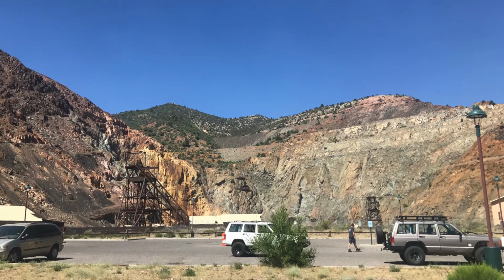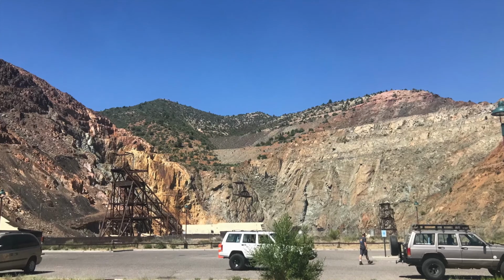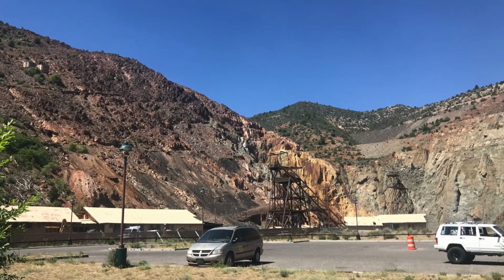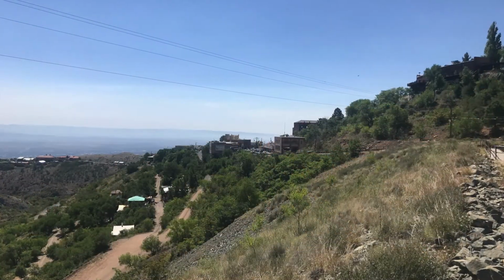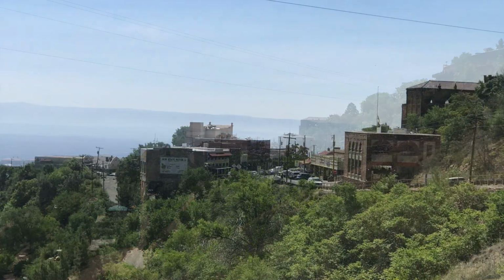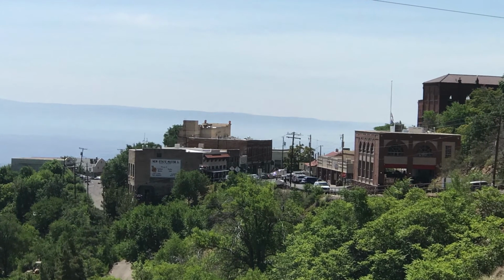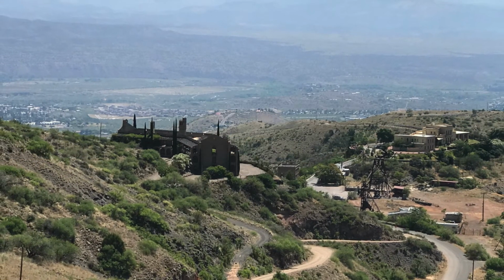We started the day in the parking lot just outside of the United Verde copper mine, which is really the mine that started the town of Jerome and operated from 1882 all the way out to 1952. So in those 70 years, it produced over $1 billion in copper, gold, silver, zinc, and lead. Known as the Big Hole by the miners who worked in it at the turn of the century, it was one of the largest copper mines in the world.